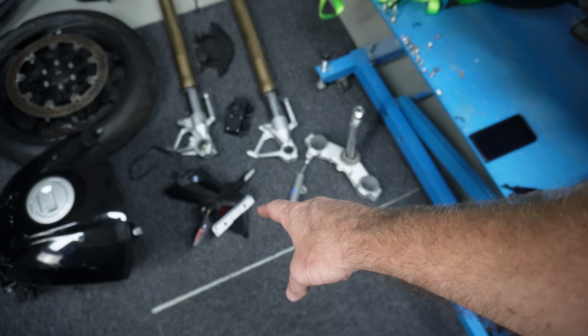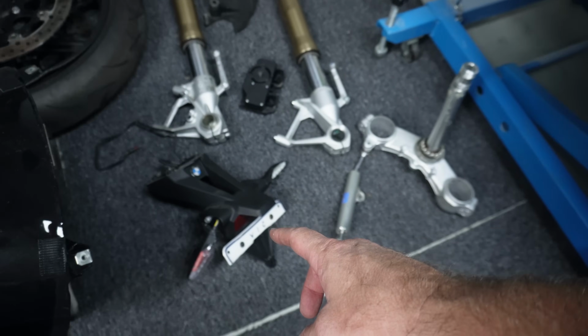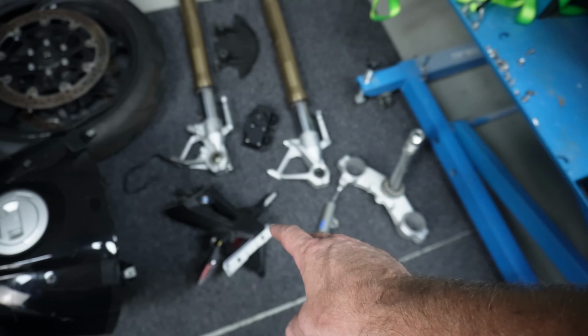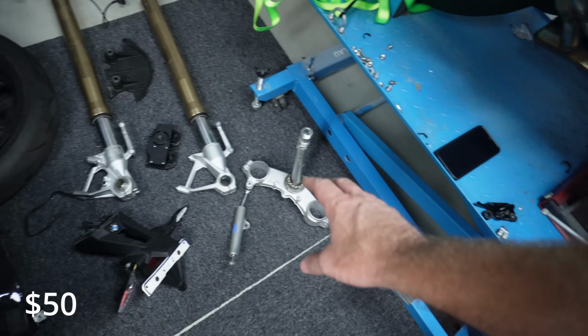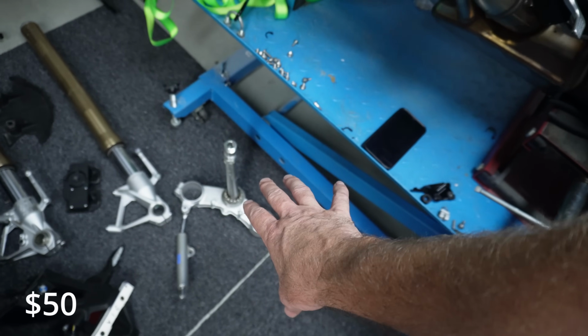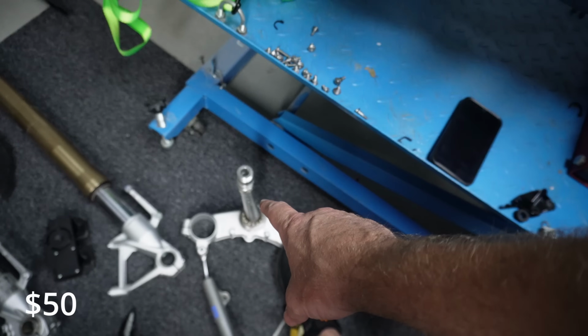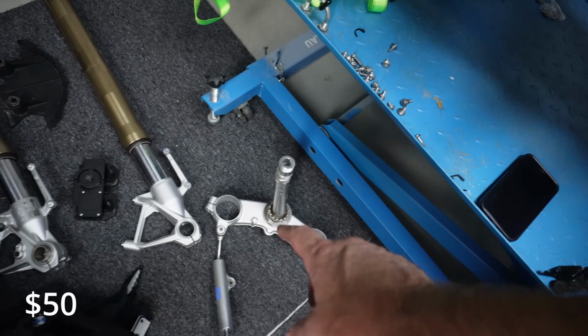We've got a rear license plate holder. So that's actually okay. Indicator's broken on that side, but we can sell that. So that'll probably go for around about $50. The lower triple is completely kaput. That's gone. That is the worst triple I've ever seen. Look at the angle of that top head of that stem.